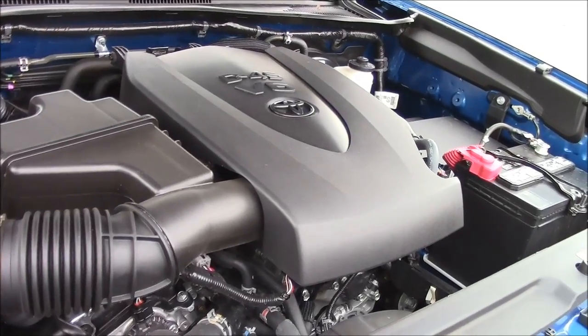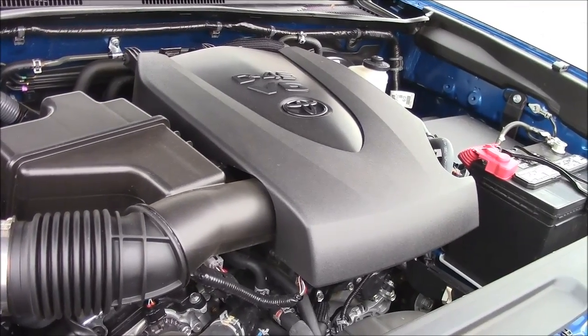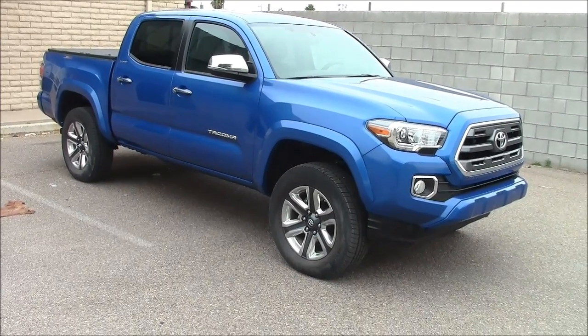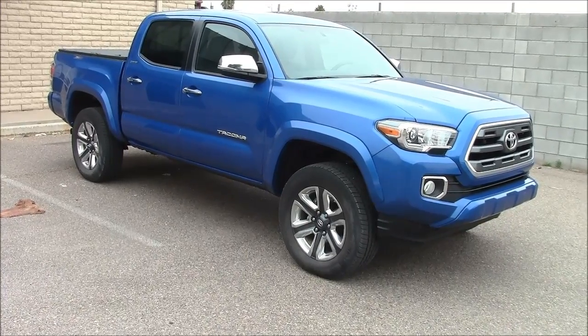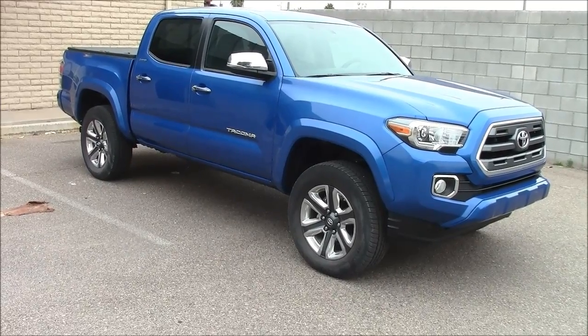In city driving, I get around 17 to 18 mpg, which is better than the previous V6, which did around 15 to 16 mpg. And it's not just about fuel economy, it's about improved engine performance, and this power plant is far superior to the previous V6, so that's worth it in itself.